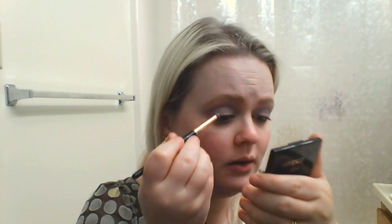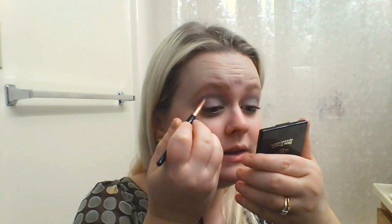It's very pigmented, and it's blending well into the base shade I applied. However, it's not really popping against that color as much as I thought it would, and there's fallout, which I don't love.